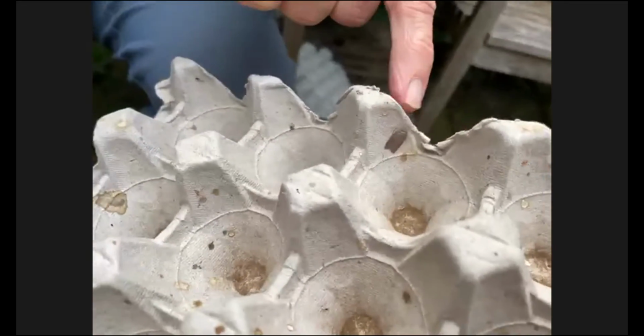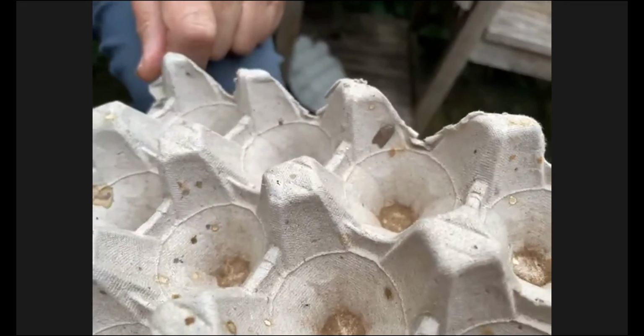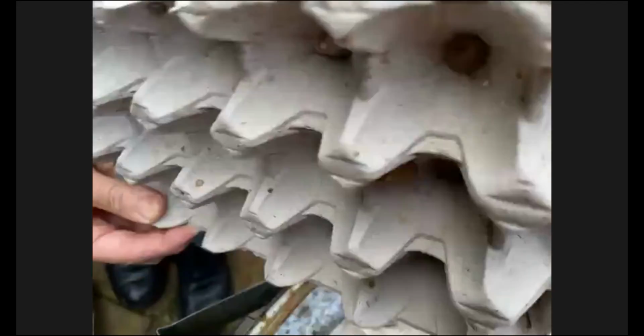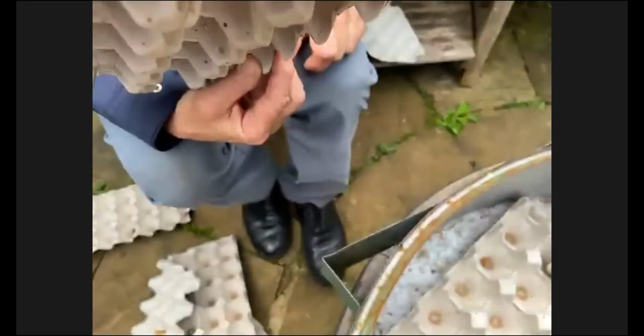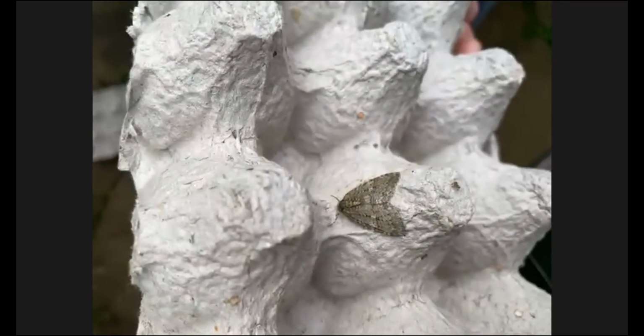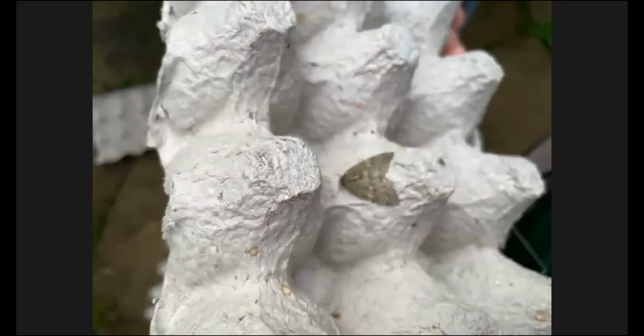Oh, we've got a little micro moth here. This one's called Acleris sparsana. Somebody's trying to escape. Feeds on beech mainly. Oh, look at that array you've got there. Yeah, and this is one of the November type moths. So it's probably November moth, but it could be pale November moth or autumnal moth.